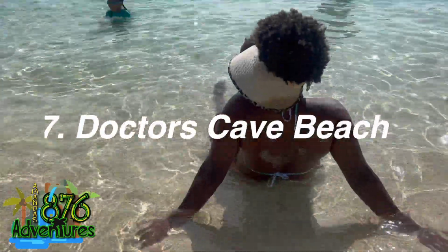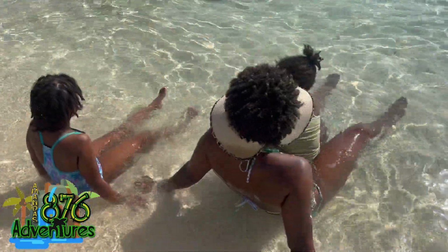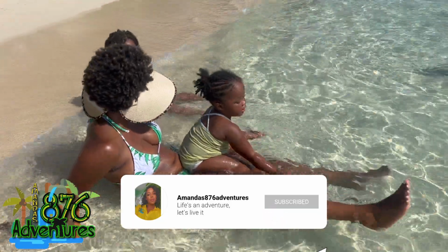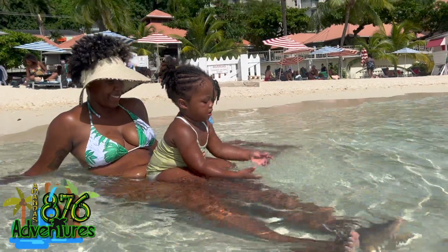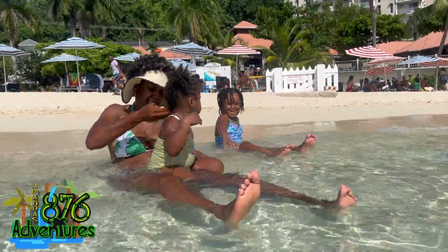And of course, we cannot talk about things for kids to do without a good old-fashioned beach day. This is me again, of course, with my nieces, right? And we're at the famous Drs Cave, which is located on the hip strip, aka Jimmy Cliff Boulevard, aka Gloucester Avenue, whichever one you want to use, right?